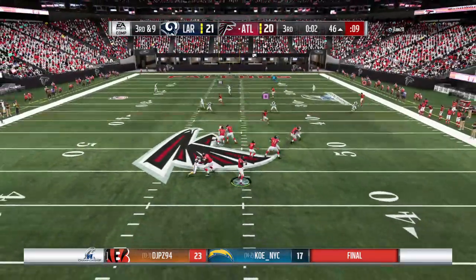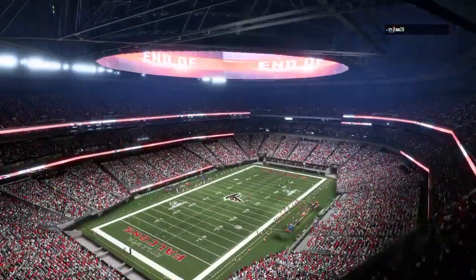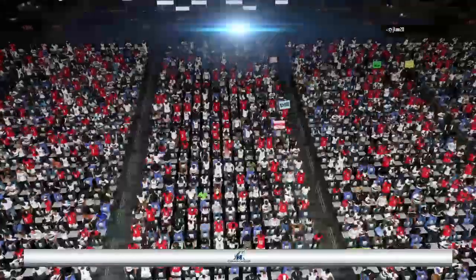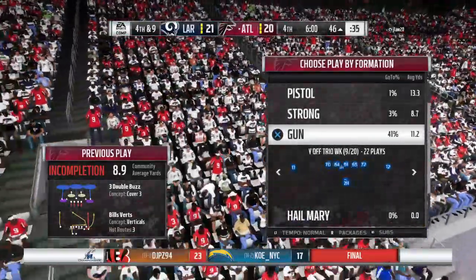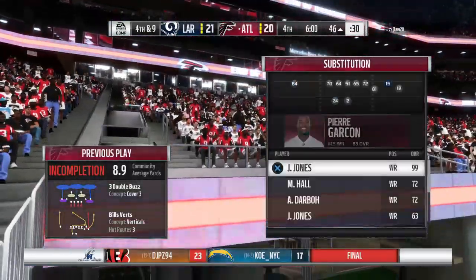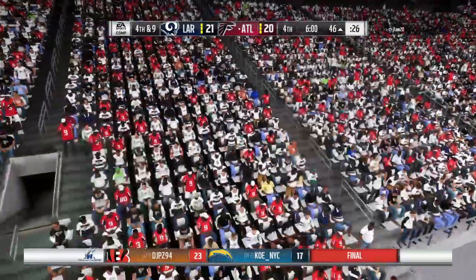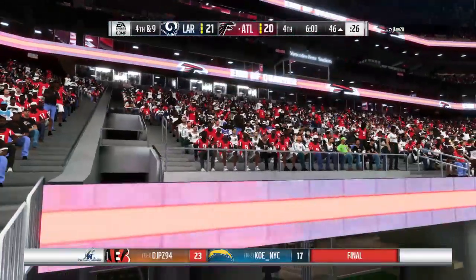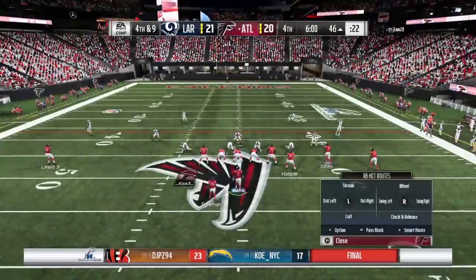Ryan will throw again. He's going to fire this thing deep right sideline. And a shot taken on 3rd down, unsuccessful. 4th down now. One score down. Here we go. They're going to go for it here on 4th down.